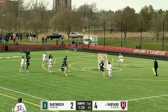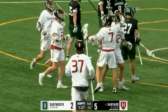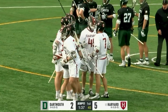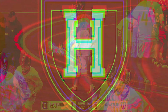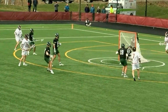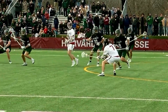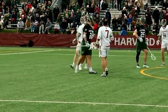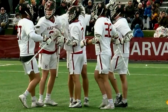Jack Spidell on the turn, gives it up. Peterson across, King goes low to high. Wow, that was just great ball movement. Spidell to Peterson across the cage to King, who takes the left-handed time and room shot from about 10 yards. This Harvard ball movement is just really tough to stop when they get it going. You can see Dartmouth just running at the Harvard offense. Number 2 of the day for Sam King. That's an example of how hyper-skilled he is. That might be his first time and room left-handed goal of the season, at least at home this year.